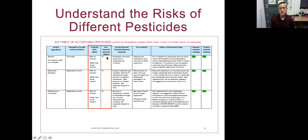It will often list the pre-harvest interval, which is the time that you have to wait before going into the field to harvest after you apply the pesticide. With some of these pesticides, the more modern biologicals, you can apply them up till the last day of harvest and harvest them that same day, which is great.